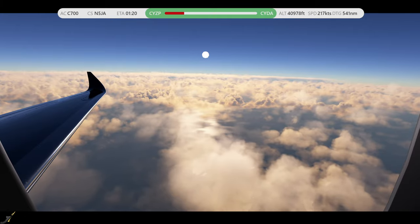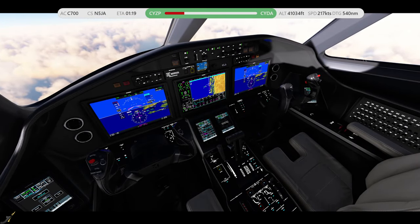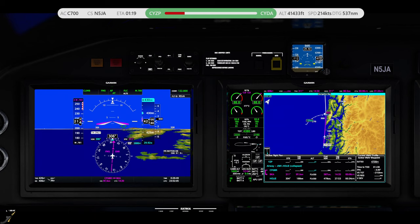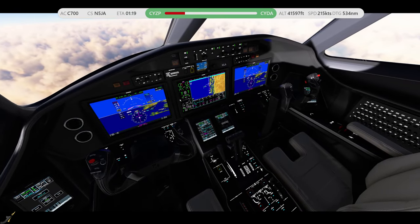Right, almost at cruise. Oh, we can turn off our anti-ice. I wonder if that had an effect on the climb performance. Forgot to turn that off. That very well could have, because now we're climbing a lot faster. I need to actually add that to my checklist. I always forget that. There we go. Now we are at cruise, 43,000 feet.